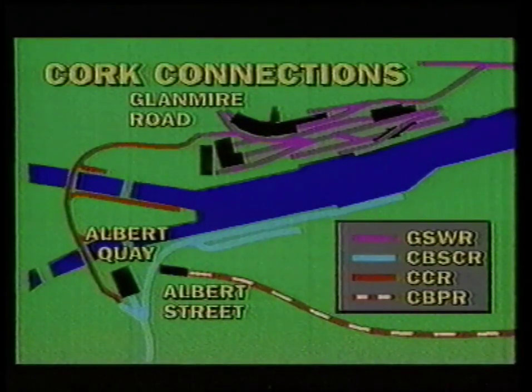Our programme ends with films made on the railways of County Cork. We begin at Glanmire Road in Cork City, where trains from Dublin terminated. We then follow the connecting line through the city streets to the terminus of the now closed lines which served West Cork, once owned by the Cork, Bandon and South Coast Railway.